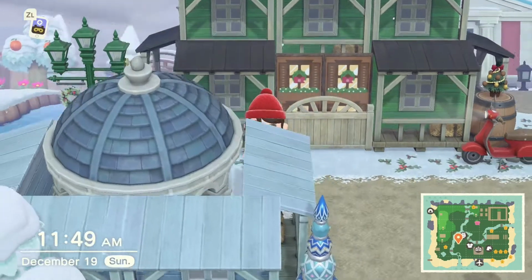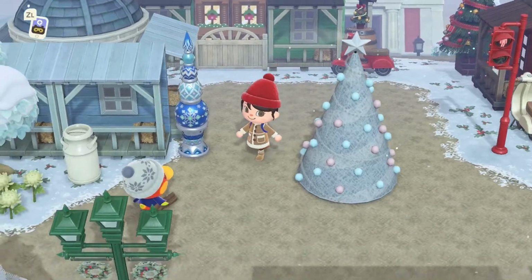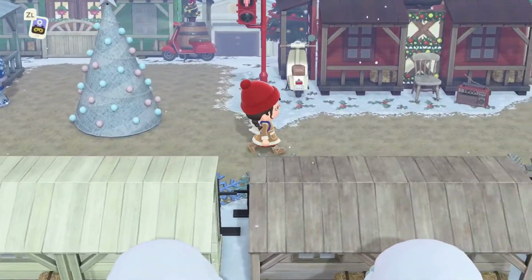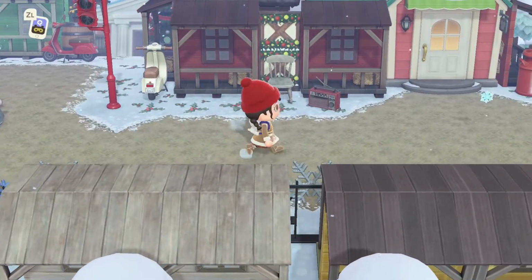I think a lot of these things are going to be great for the nighttime, but again, we can totally switch these out as the holidays wrap up in the next couple of weeks. But yeah, love this little street sign. Oh my gosh, the little crosswalk is so cute, and the red is perfect for the holidays.